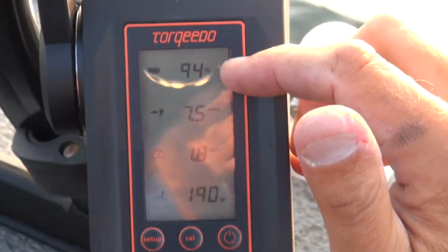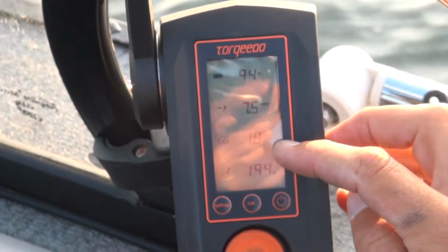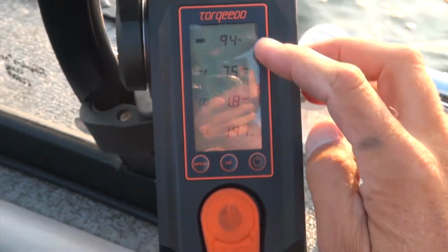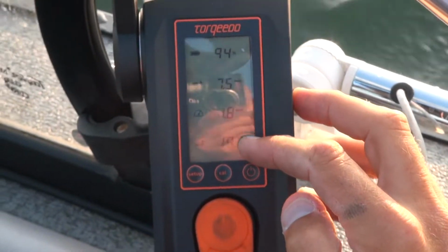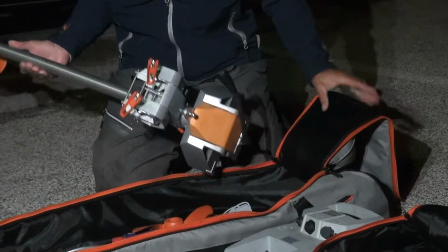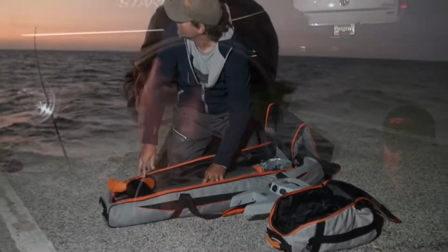So this is the remaining battery percentage, this is the remaining range, this is the speed we're going, and this is the watt draw. It utilizes the remaining battery percentage, the watt draw, and speed to calculate this remaining range. So it's a pretty quick install, easy to take on and off. What we actually did is we put it on once we were out here, and I have a travel bag that allows you to carry it around and put it on once you're out here.